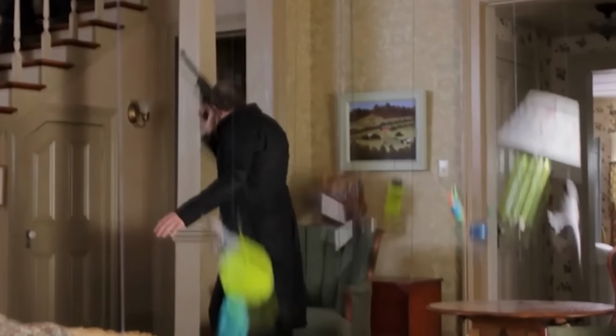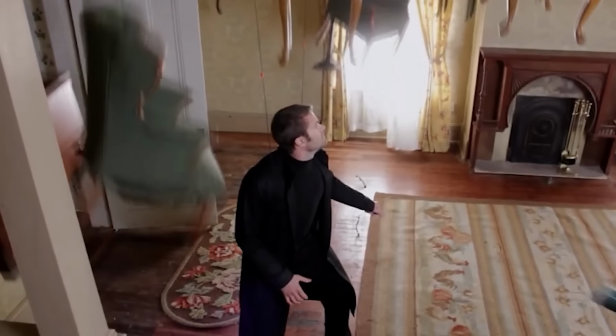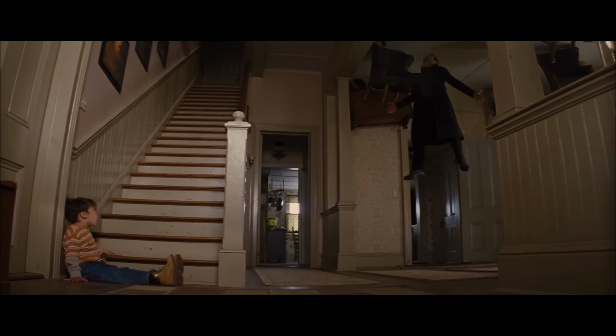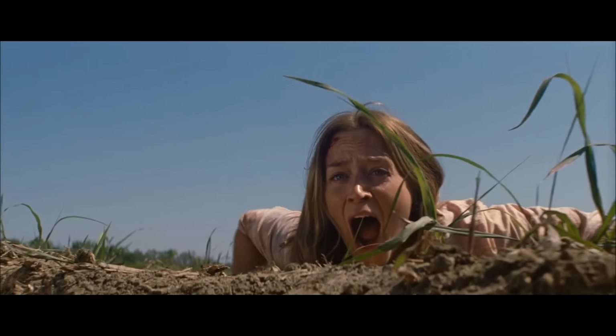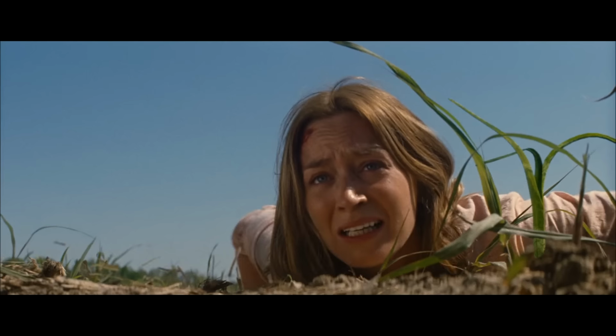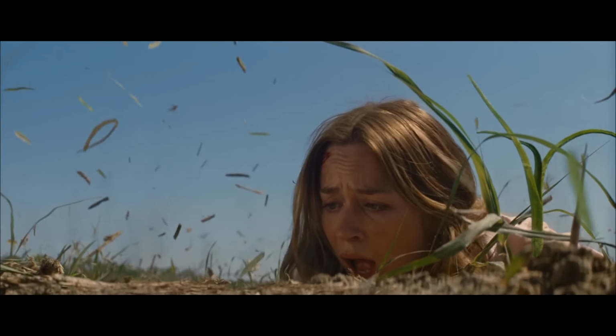Everything you see, from the lamps and toys on the table down to the heavy furniture, were all raised up on wires. Even this poor guy, who did not make it out alive. Ooh, sorry buddy. As we get to the end of the movie, where Sid is injured in a field, we get the full display of his telekinetic powers.